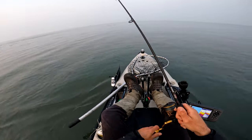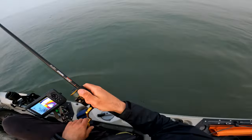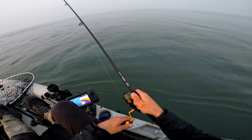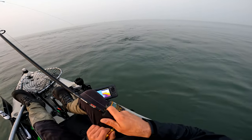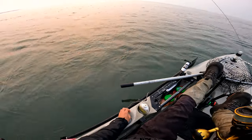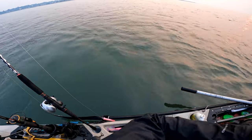They're in such shallow water. This is cool. Gotta be careful with my Mirage drive. I mean, I can see the bottom right now. They're in like 2 feet. Damn, that was sick. See, I can see them coming up and hitting the lure. Wow. I just watched him roll up and grab that.